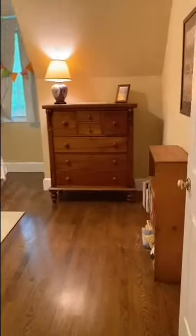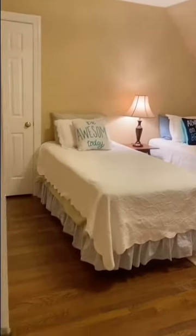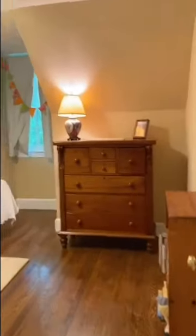And lastly, we have the third bedroom up here before we get to the master. That is two cute little single beds. Again, check out the beautiful hardwood flooring. And this one has a closet as well. We'll show you the closet. There you go. And we come around to the right and we come right into the master suite.